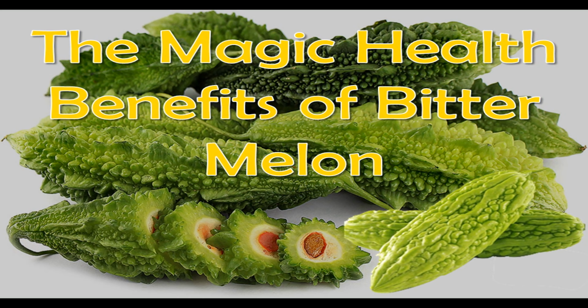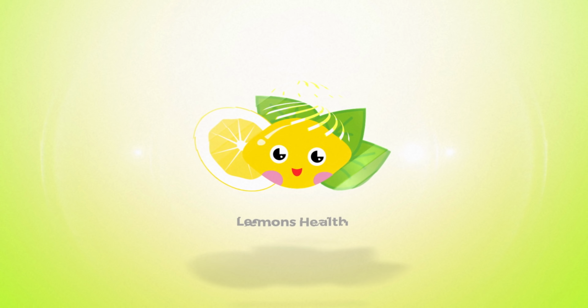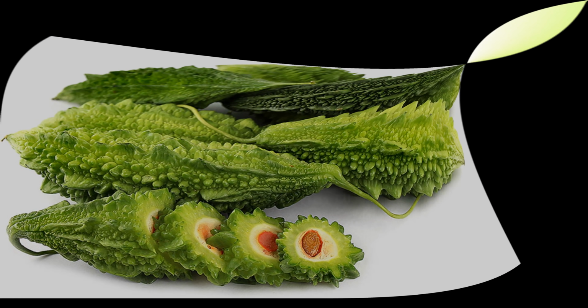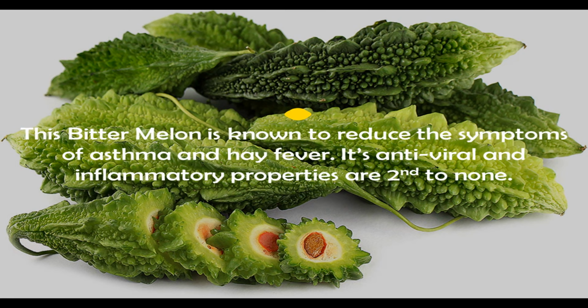Today, I wanted to share with you the health benefits of Bittergourd, which is also known as Bitter Melon. This bitter melon is known to reduce the symptoms of asthma and hay fever. Its antiviral and inflammatory properties are second to none.